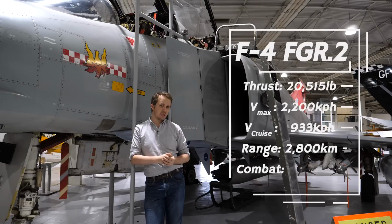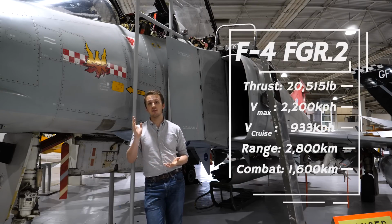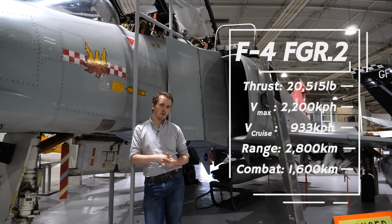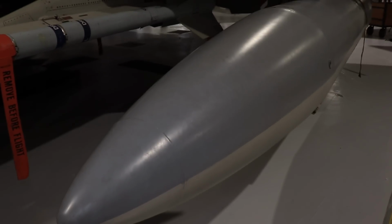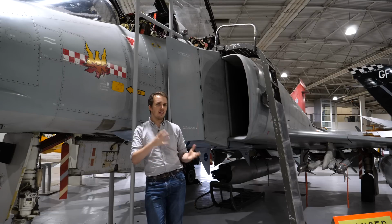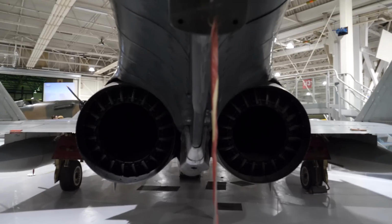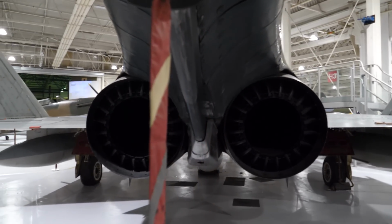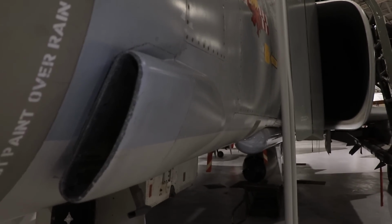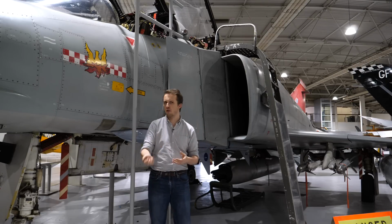The engine was rated at a maximum thrust of nearly 21,000 pounds, giving the plane a top speed of just over 2,200 kilometers an hour. Range was set at 2,800 kilometers or 1,600 for combat use, although again that could be extended with 3 external tanks. You might now wonder what advantage the SPEY ultimately yielded to the British Phantoms. Well, the 20% increase in thrust in maximum reheat gave it better initial acceleration. But the increased drag from the bigger inlets negated any clear advantage in the long run.